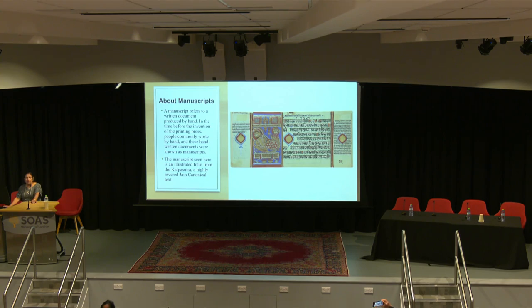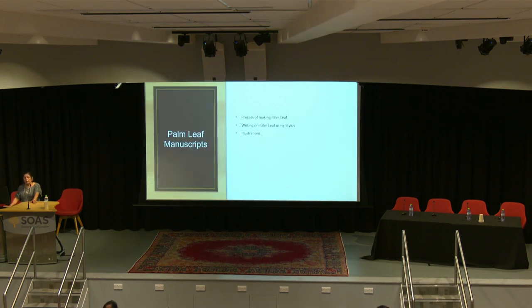A manuscript refers to written documents produced by hand. In the time before the invention of the printing press, people commonly wrote by hand, and these handwritten documents were known as manuscripts. This is an illustrative folio of the paper manuscript of Kalpa Sutra, a highly revered Jain canonical text. Now I'm going to show the process of making palm leaf, writing on palm leaf using a stylus, and illustration.